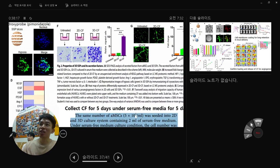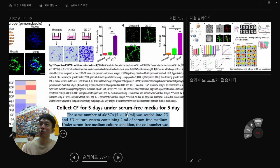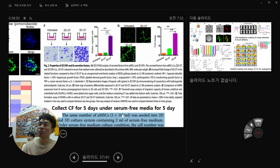And then they wanted to check the efficacy of this 2D and 3D conditioning factor using a migration assay recently performed by John. So the more cells, the more migration. For 3D, they only incubated this conditioning media in the outer bottom layer, not in the cell-containing site. So cells go down more, so more cells, more migration. And then in HUVEC, more tubular formation and more fold change.